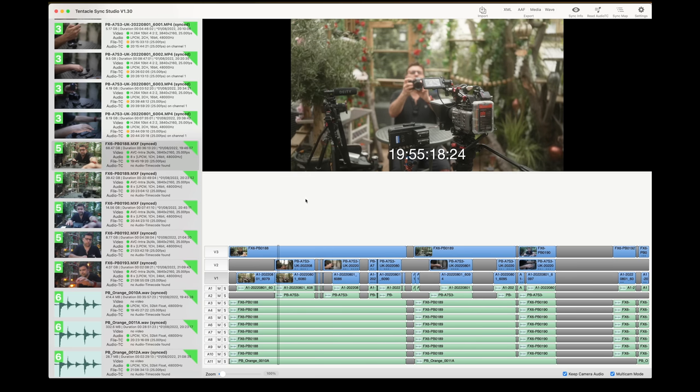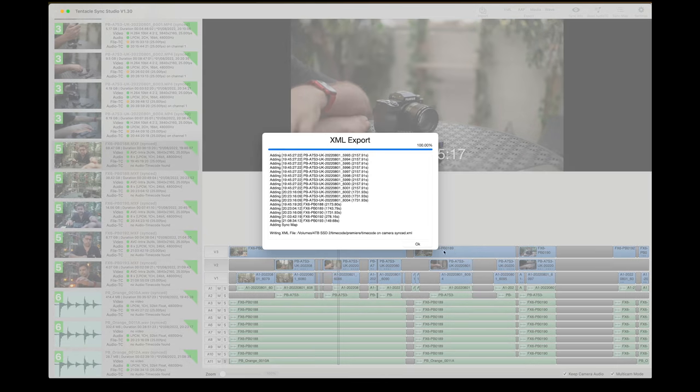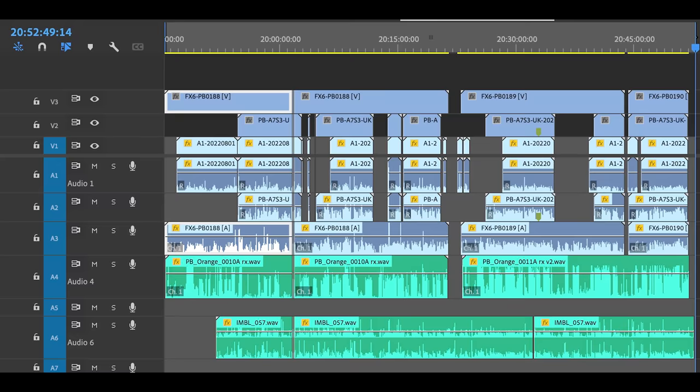The TC-1 is completely compatible with the software, and it effortlessly syncs up all of your footage, as you can see in this sync map. And then you just export it as an XML, and then you've got a sequence where everything is synced.